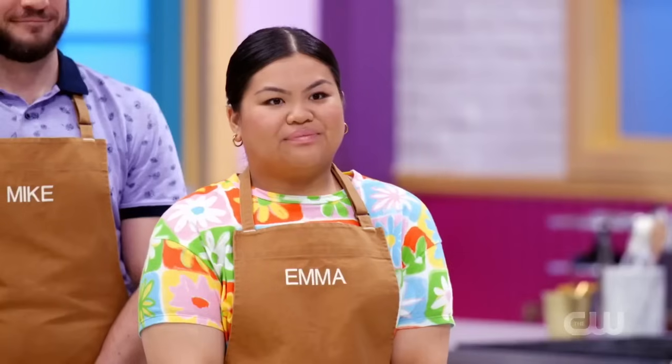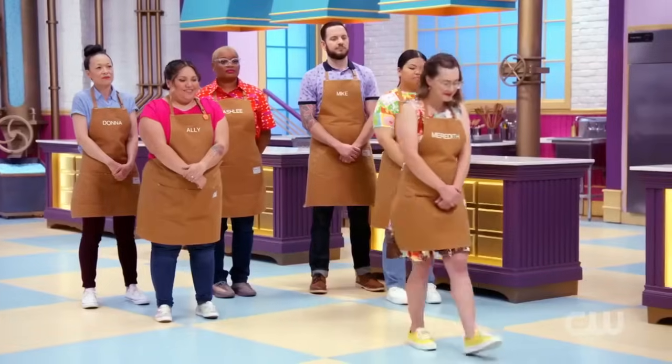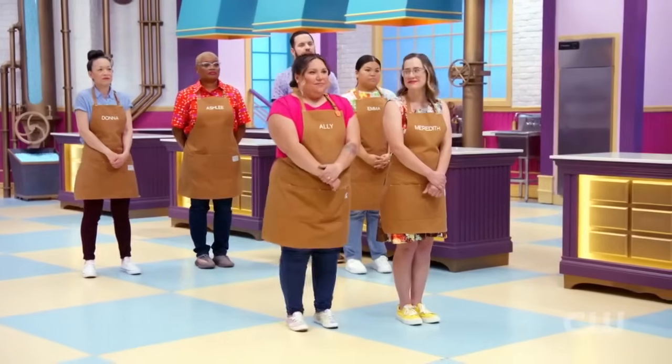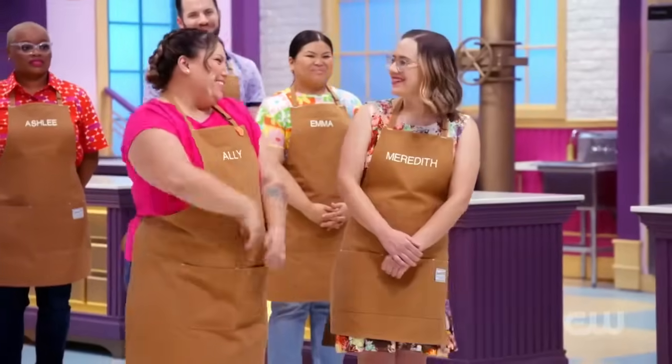Bakers, we asked you to find flavor alchemy in a plated dessert that combined chocolate with cheese. Some of you gave us decadent flavor collaborations, but a few of you failed to please with your chocolate and cheese dessert. When I call your name, please step forward. Meredith. Allie. The two of you had our favorite desserts of this challenge.